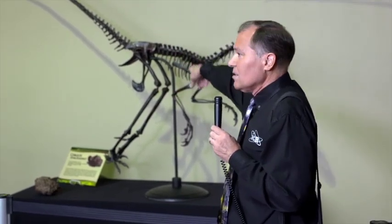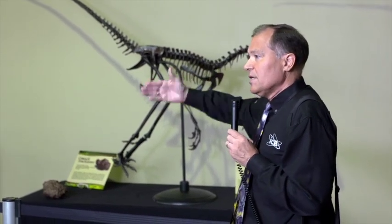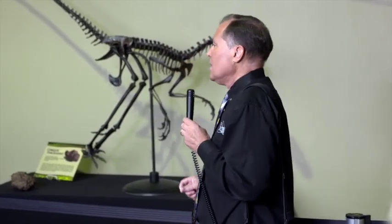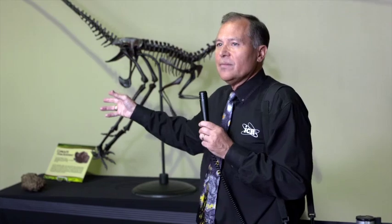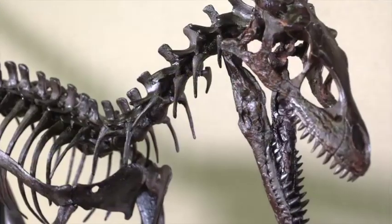But notice the back of the tail is all solid. There's no flexibility in the tail at all at the end. So this thing, when it walked, it just stepped side to side. The tail went back and forth, kind of like a balance beam. And so they probably couldn't run 20, 30 miles an hour. We're not really sure, again, on the speeds of some of the dinosaurs because we don't have a living dinosaur. But this thing was probably very agile and quick.